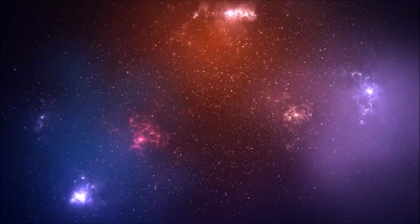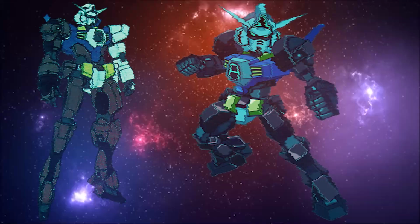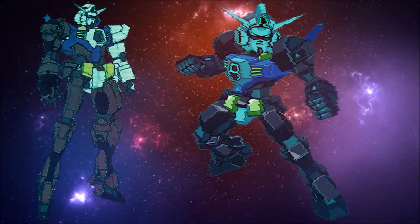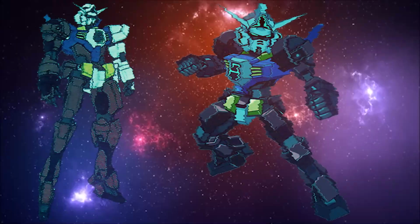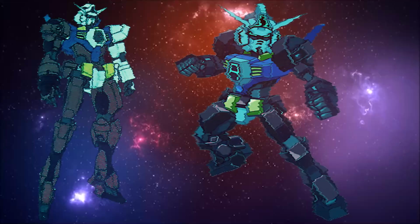We also have the AGE-1 Baraka, also from Cosmic Drive or Universe Excel. It is a high-speed, much lighter weight unit that has Dod's Knuckles. It's very boxer-esque, and I just love the idea of Dod's Knuckles. Like, we're getting away from beam weapons and just, let's put guns in our fist. That sounds very intriguing, and it is a very unique-looking mobile suit.